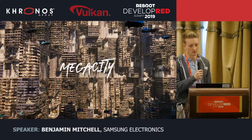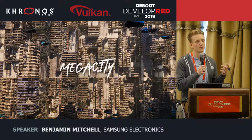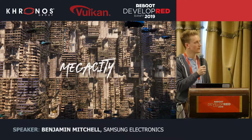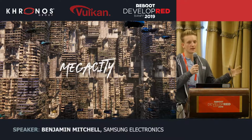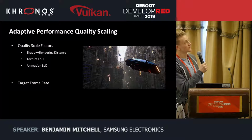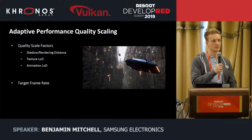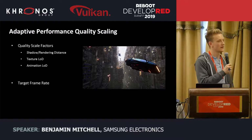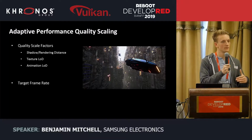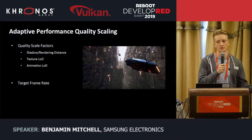Both the CPU and the GPU workload are extreme in this case, so we can't just scale down one because the other one is not doing much, or just use frequency management to solve this problem. So adaptive performance also supports something called quality scaling. What this basically means is you're taking components of your application and allowing them to be scaled down if the device is getting too hot, or if the device is pushing the CPU or the GPU too much.